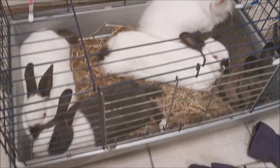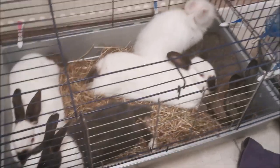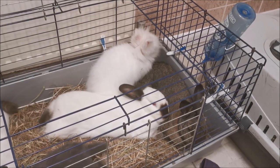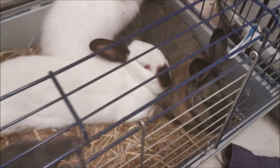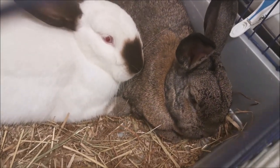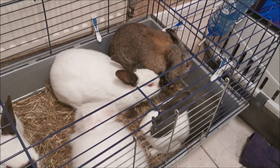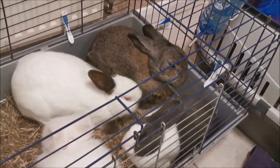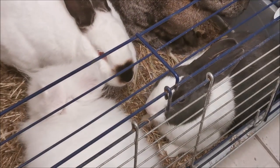Situation. We have Ruby and Robin on the left, and then over there we've got Bertie in the corner and Scarlet and Primrose. And Scarlet is really loving on Primrose at the minute. Look at them. So cute. Primrose is just having a wash and Ruby's trying her luck. We wanted to get washed too.